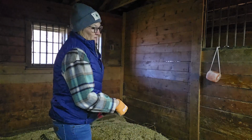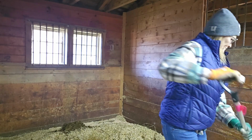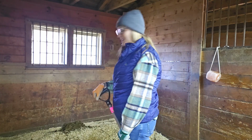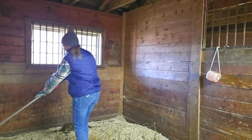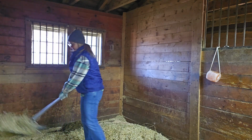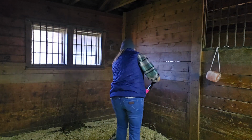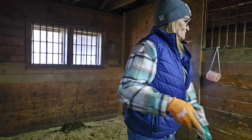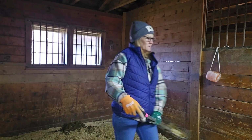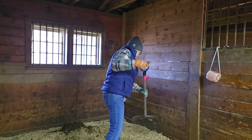Usually the rule of thumb is maybe 10 minutes a stall, I guess. I sometimes take a little longer because I'm picky and really want to get it all out. So I sift through, take my time. I'm usually not in a big hurry when I'm doing stalls because I usually only do it when I have the time. Sometimes you wonder, though, for little horses, how they can poop so much.